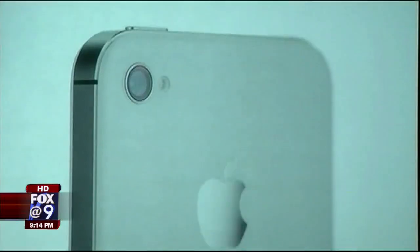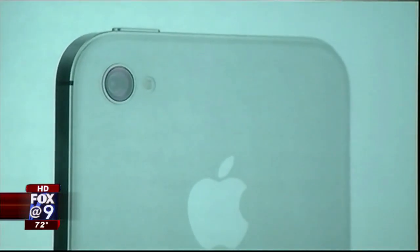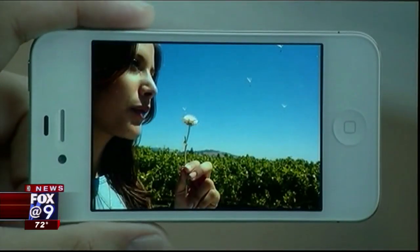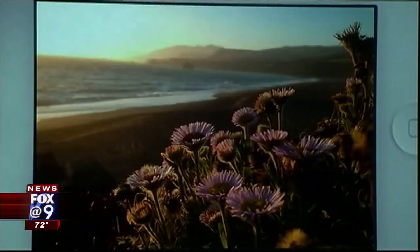Of course it starts with the Retina display. Of course it's glass in the front and back and has that incredible stainless steel band around it, making it the thinnest smartphone. But don't be deceived, because inside it is all new. Apple unveiling the iPhone 4S.